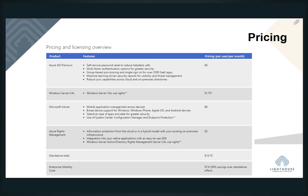So this is referred to as the Enterprise Mobility Suite at the bottom. So you'll see here the standalone total, if you bought all of these products individually, will be $15.75. But if you go for the suite, the price is cut in half, and this is retail pricing as well. So if you're a Microsoft Enterprise Agreement customer, you could be looking at significant discounts beyond this as well. And the big benefit is that everything we looked at today are cloud-based, pretty much SaaS offerings, that you can deploy quickly, get up and running within a few hours, and you don't have to be worried about multiple data centers for managing this infrastructure.